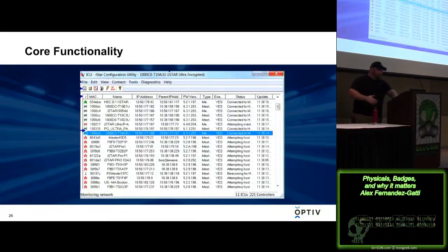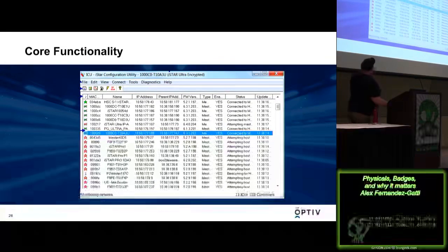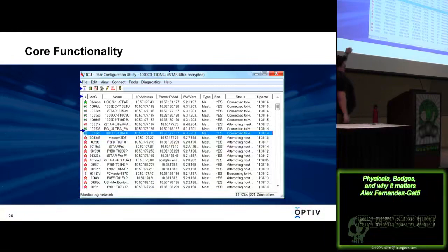Because your door access control systems typically are named like this. If you look up there, you're seeing names like HSC S1 1 star, P2 Master 197C. These don't look like computer names, and also iStar stands out to anybody doing physical pen tests as a physical access controller system. So this is a really commonly used application to manage badges in the back end.